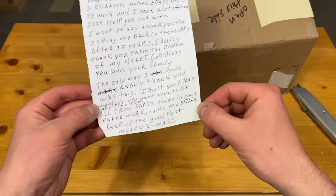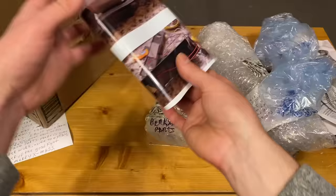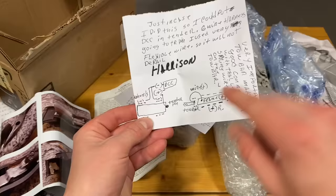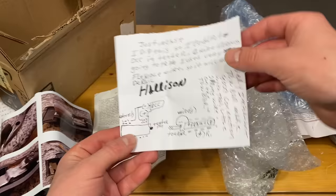Christmas. I believe this one comes from a guy named Corey in New York. Let's have a look here. So we got some really detailed diagrams here. Here's a little diagram. This is from Corey. I just redacted this part because his email was on there, but this sort of goes through and explains everything.